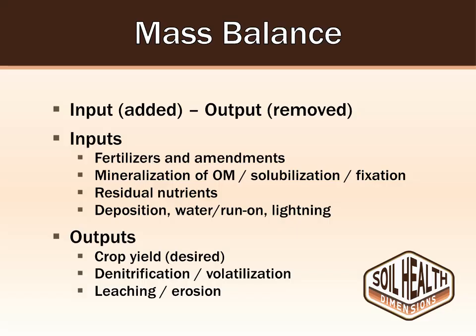A traditional way of thinking about this is what's called the mass balance approach, which refers to what is left over from added nutrients after crops have been removed. In a perfect scenario, all nutrients inputted into a system would find their place in the crops and vegetation that they were intended for. Inputs into the system are fertilizers and amendments that we're adding, but also include other potential contributors to nutrients that should be accounted for.